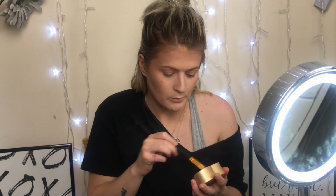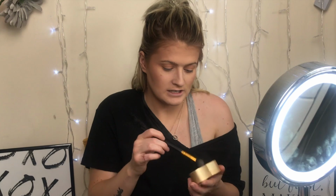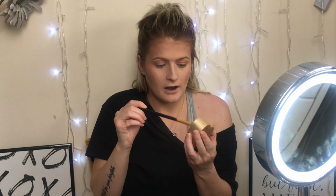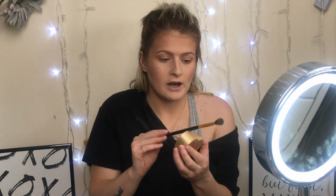I have a bit of a cast when you see up front, I will show you, so I just like to top it up with a little bit of a lighter one, but I'll show you that in a second. I'm just going to dab in. This is my favourite highlighting brush. This is the BH 101 brush.